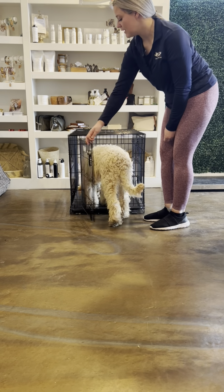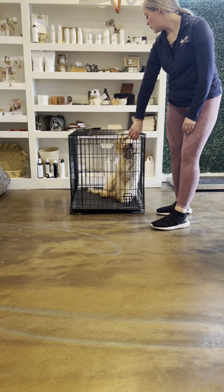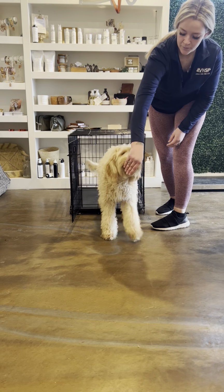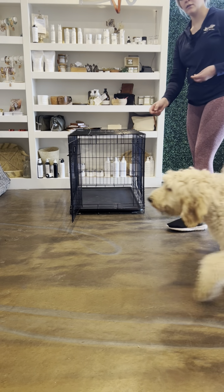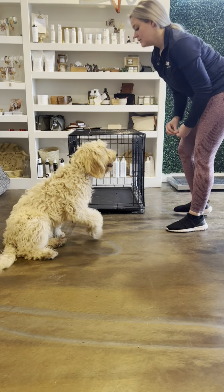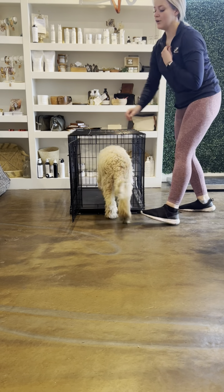Toss that treat in, tell her kennel. Good girl. Wait. Okay. Good girl. Good girl. Ophelia. Kennel. Toss over the treat. Kennel. Good girl.